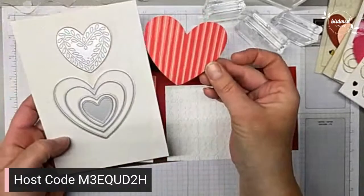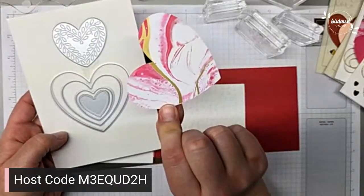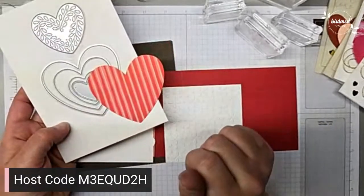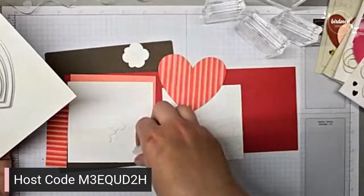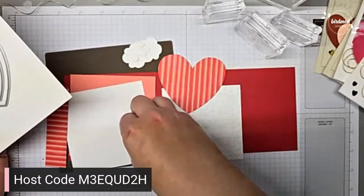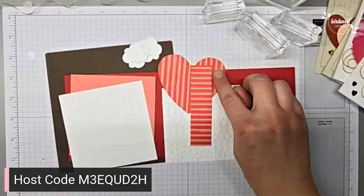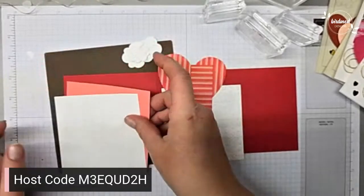And I cut it out of the Marbled Elegance Designer Series paper. The back is the marble, so you could switch it out if you like, but I want to stick with the stripes because I think it comes together really well. I've already pre-cut some of my images we're going to stamp. And then I've got another strip of the stripes going the opposite direction. And then we have some Flirty Flamingo and white.